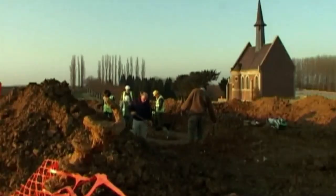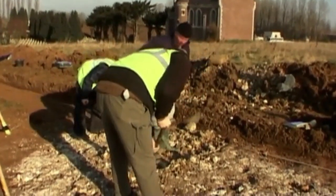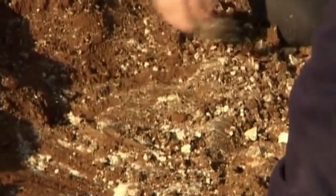The team from No Man's Land may sometimes find fallen soldiers, but they were formed to seek out and excavate the trenches of the First World War. At Serre, they're looking for the German defence called the Heidenkopf. If they can find it, they believe it could reveal more about the soldiers whose remains were discovered close by.